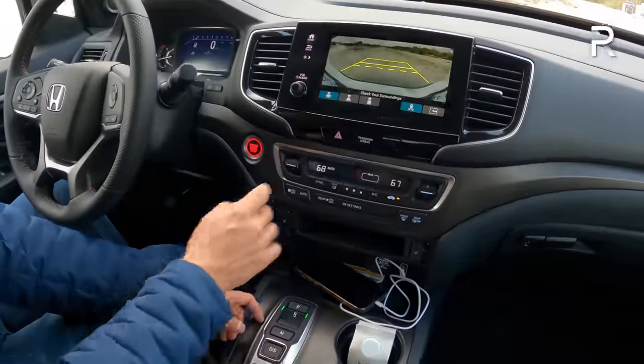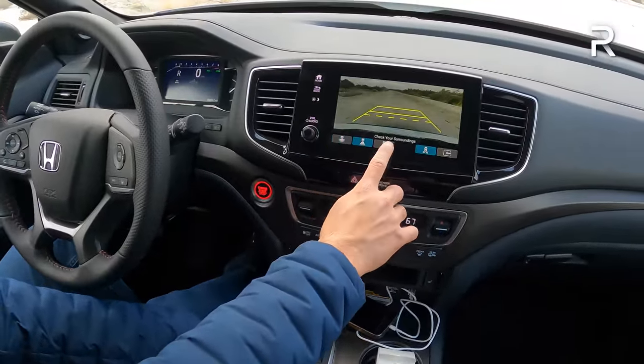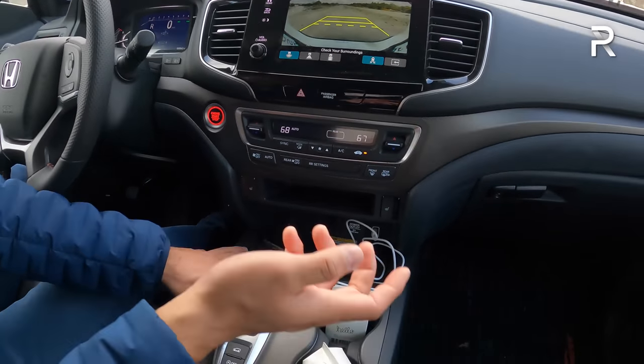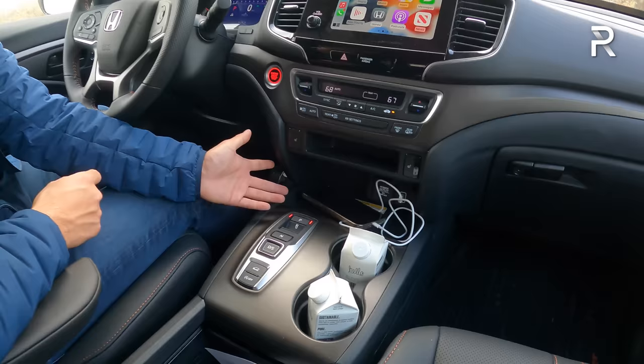You can see there's your backup camera, which gives you three different views. It has rear cross traffic alert and automatic braking. So that's nice. No full 360 camera, no Pilot or Passport offers that.